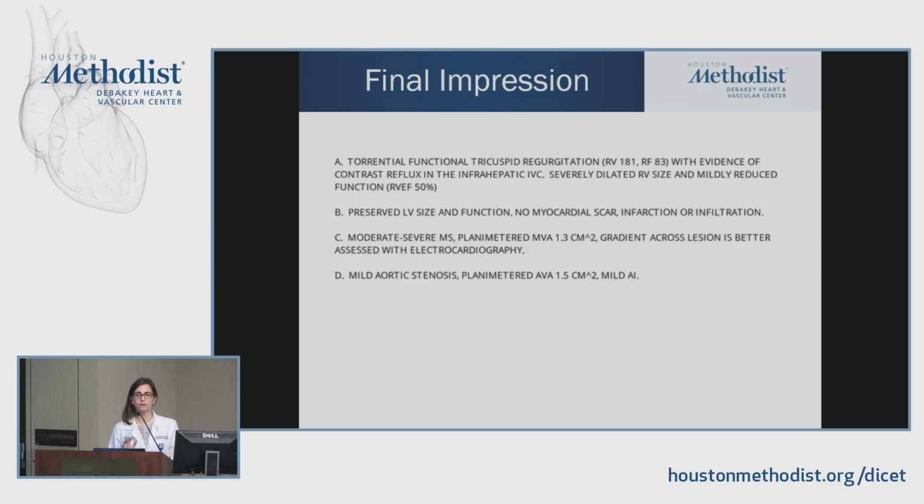So I think this case brings the point of this notion of low flow, low gradient mitral stenosis. It is quite impressive in this case. This patient's been living with this moderate mitral stenosis diagnosis. However, truly, in fact, the RV is, so far the EF is okay, but everything else is showing us that this patient is in trouble and she is severely diseased. She has significant sequela of her mitral stenosis.